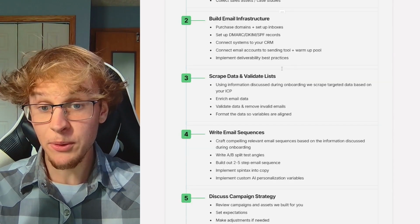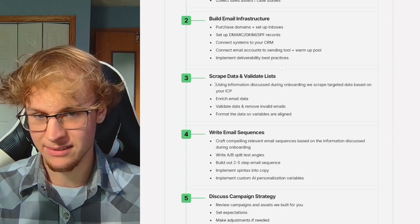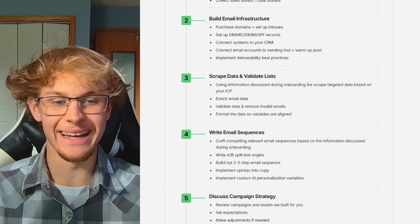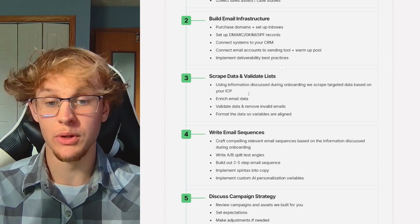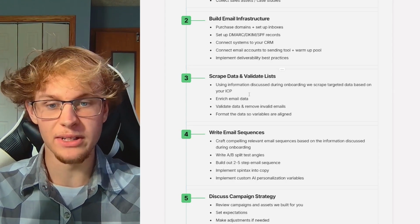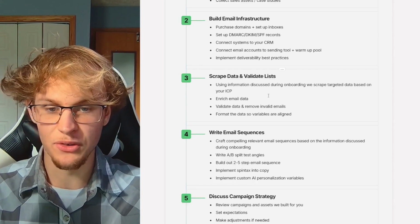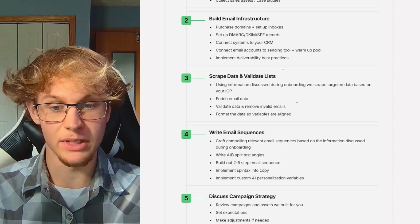Now we're going to scrape the data and validate the list. Using information discussed during the onboarding, we scrape targeted data based on your ICP. We enrich the email data, and we validate the data and remove all the invalid emails. Format the data so variables are aligned with our email sequences.